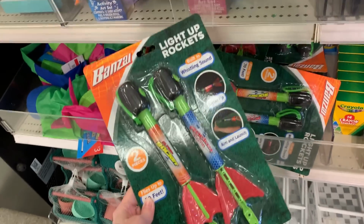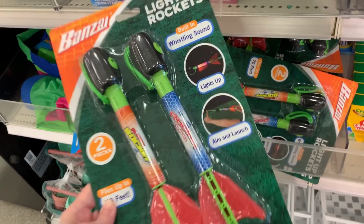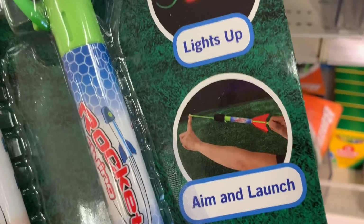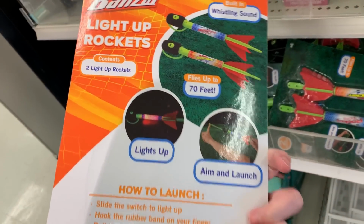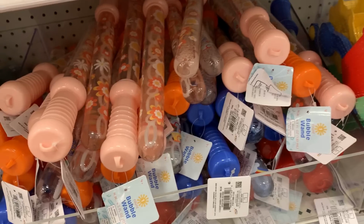Here's another light-up toy. These are little slingshot yard rockets. Kind of flick them off a band off your finger, like a slingshot, I guess. One thing I noticed is kind of a drawback on these. It says the batteries are non-replaceable, so I guess once they die, that's it. You can't make them light up anymore.